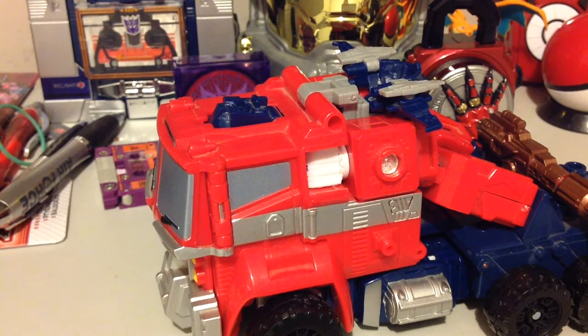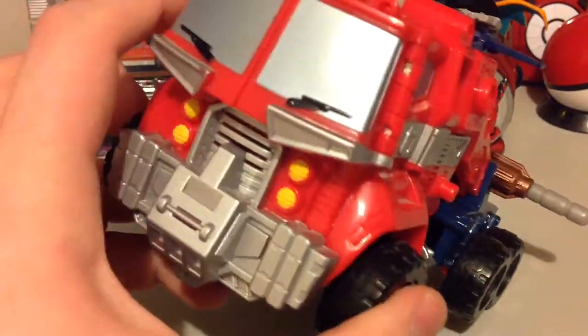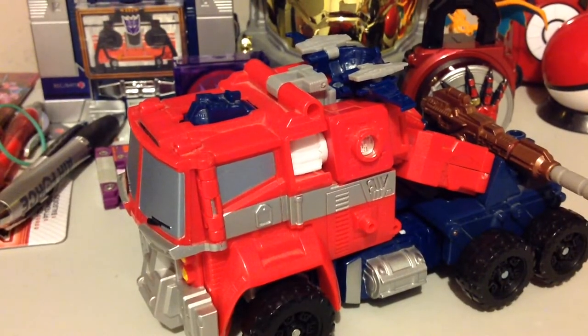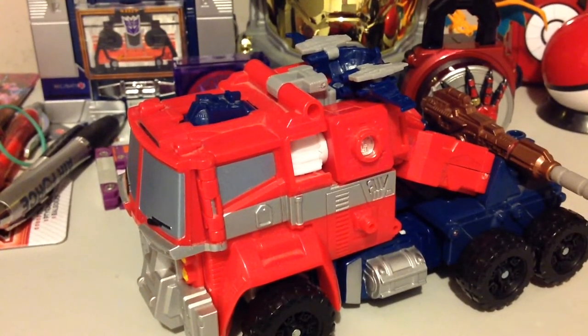Today we're looking at Energon Optimus. Well, that's technically incorrect, because that is Energon Platinum Edition. Yes. Again, thanks to Bradley, I now have this. Well, borrowed, really.